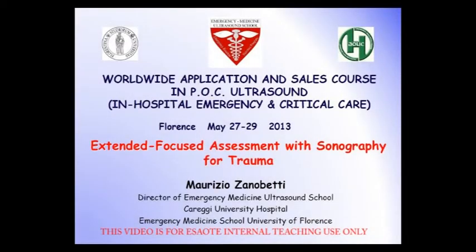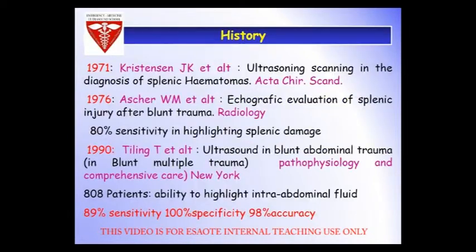This section is dedicated to the use of ultrasonography on trauma. The history of the use of ultrasound in trauma began in 1970 with these papers: the ultrasonic scanning and the diagnosis of splenic hematoma, and the echographic evaluation of splenic injury after blunt trauma. In these papers, we have a sensitivity in highlighting the splenic damage of 18%.